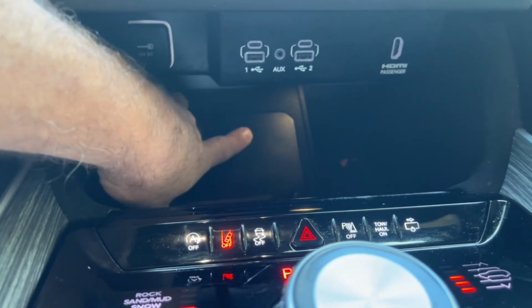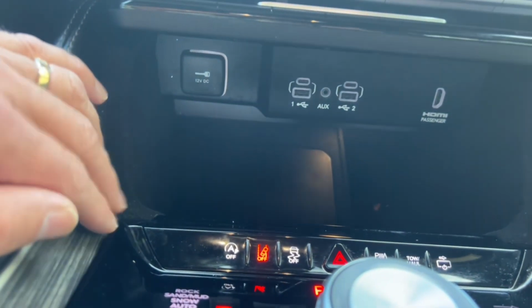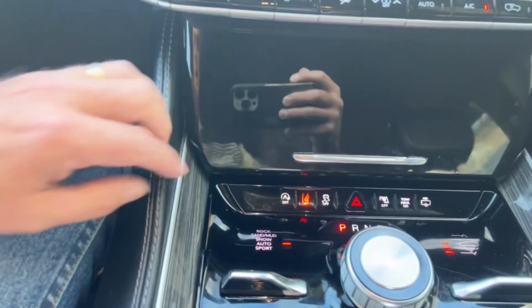Got a pad here. If you lay your cell phone on here, it'll actually charge your cell phone for you while you're driving. It kind of keeps everything out of the way. Then you can close that if you want to tidy it up.